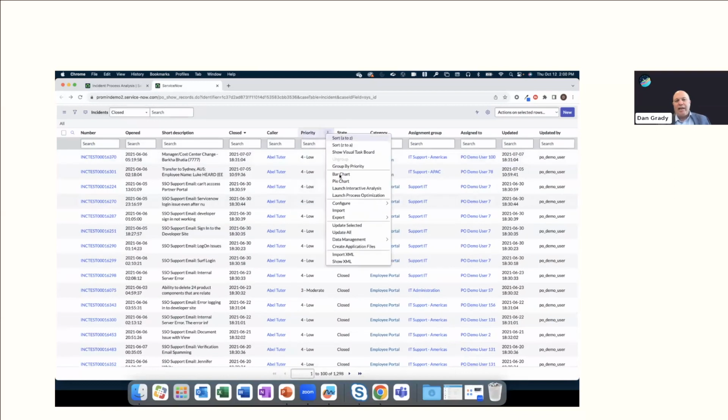The other thing that I'll call out, I'll just bring it back here, on this list: you notice when I said, let's launch interactive analysis, I also have the option to launch process optimization. So if I wanted to mine this data, and just look at these 1,300s, create a map and get some improvement opportunities, like you saw me running through so far, in a single click, I could go from here to the configuration to drive into that mining exercise.